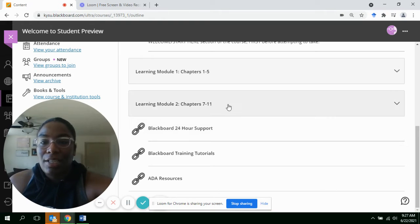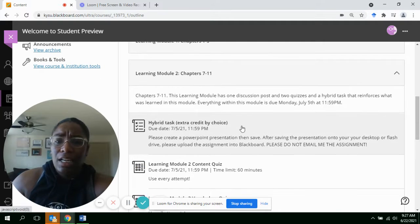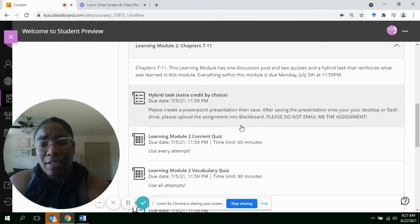Now I'll get right into the learning modules, like I said, 7 through 11. You have 3 different tasks that you need to complete. The hybrid task is optional, but it is helpful. I'm not saying it's part of your grade, but if you do it, it does help your final grade, so make sure you take advantage of that opportunity. But also know that you have your content quiz that I go in and grade behind you, and your vocab quiz will grade automatically for you.